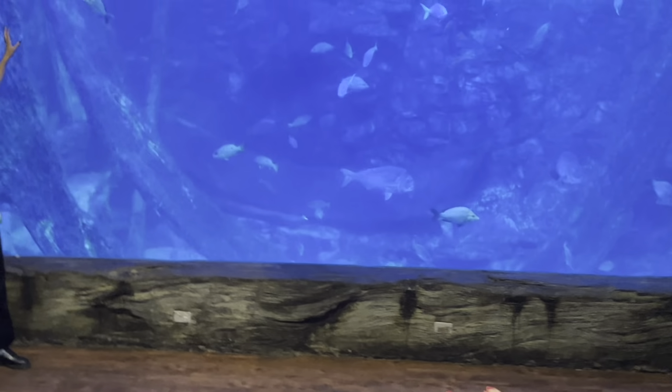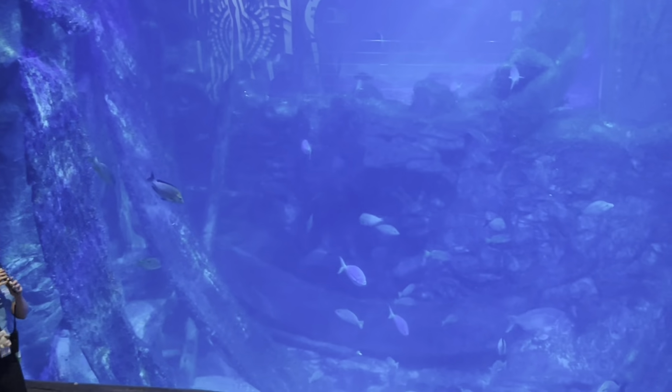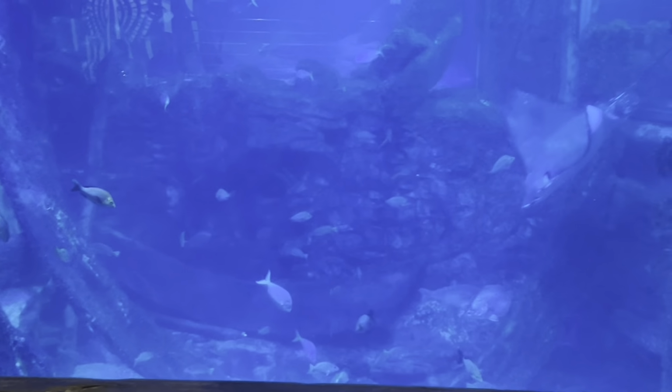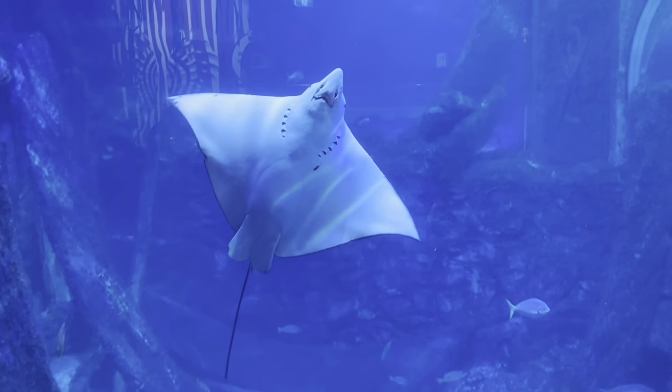Now we do have a shark up the top here. This is Star. She is our spear-toothed shark. Now she's called a spear-toothed shark because her teeth are incredibly pointy like a spearhead. And these sharks were only found in the 1980s, so they're very, very new to the animal field.